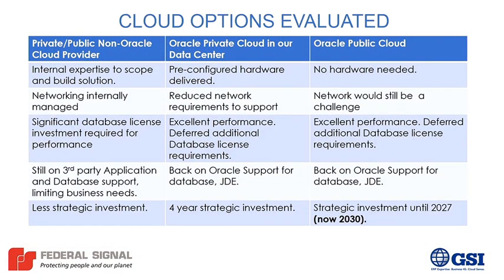So this slide's kind of busy, but what you're getting is different options of what we were looking at. To begin with, we were looking at the private versus public cloud of the non-Oracle. We could do just internal expertise and scope it into building a solution that would work for us. The positive stuff, we would have networking guys, the system admin guys who know the network, and we could just bring it back in-house. We could do that.